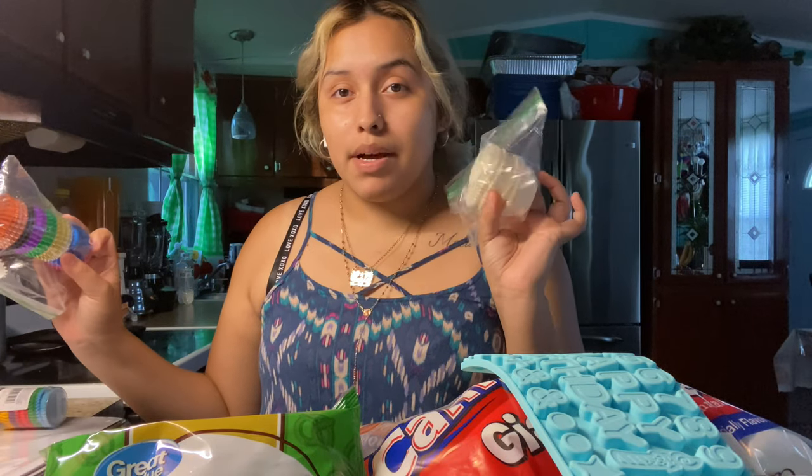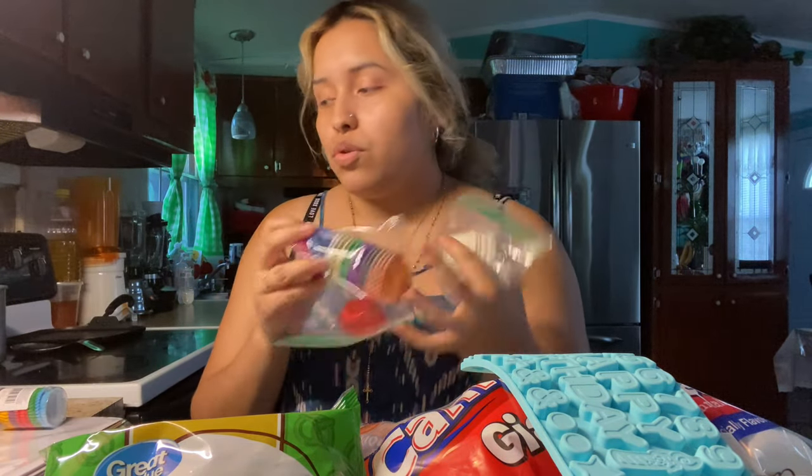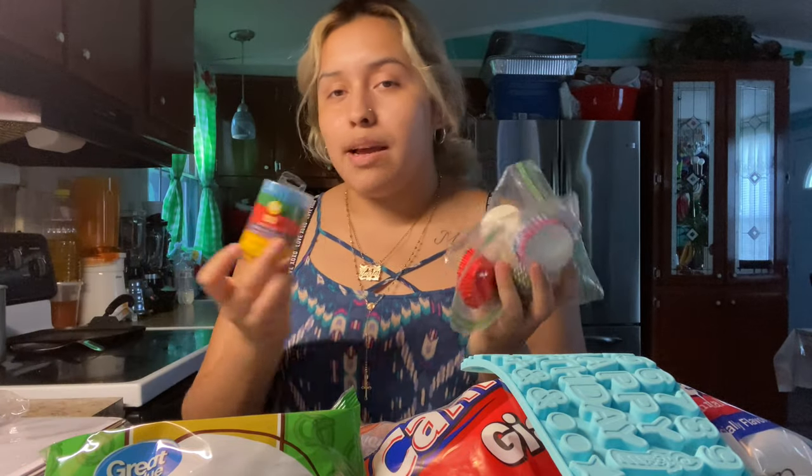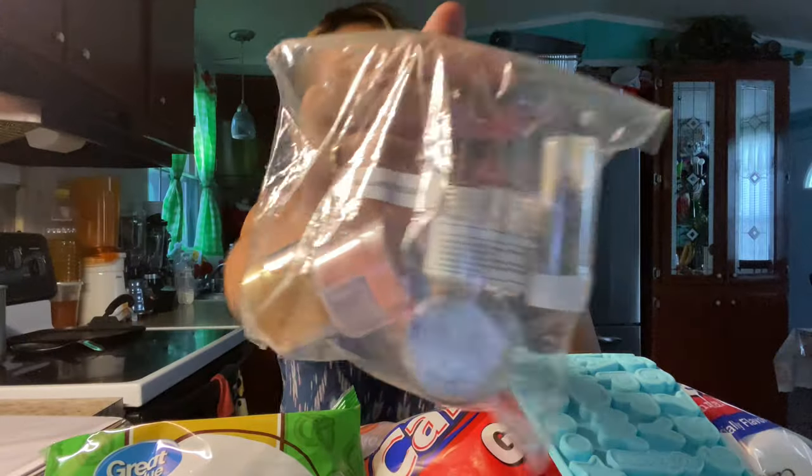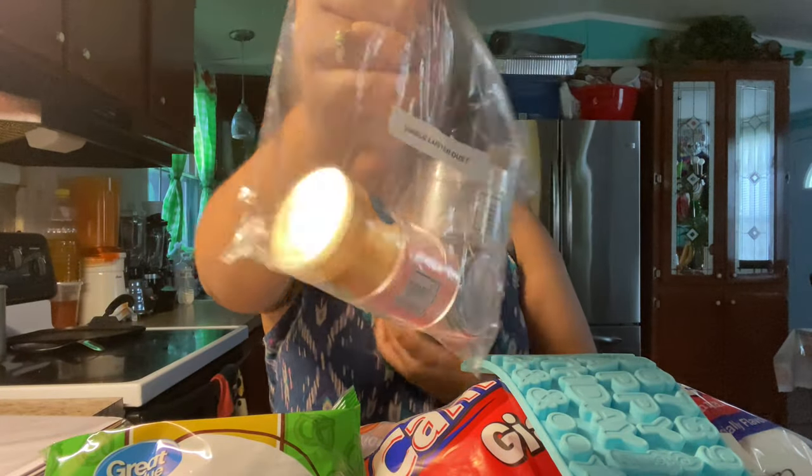I just got my little cupcake holders for my treats. I have different sizes and colors, and my edible luster dust, which is right here. I'm actually gonna be using the gold one for this one.